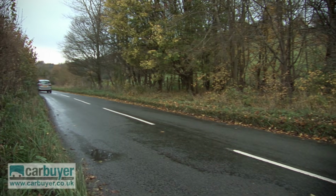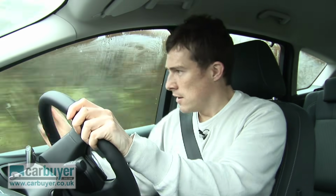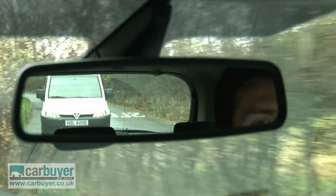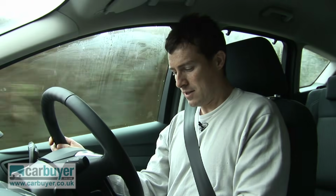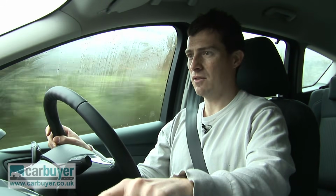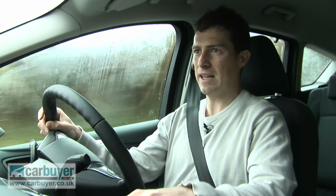Actually, I've got some other things I want to have a moan about. These windscreen pillars are very fat and they create a bit of a blind spot, and the rear screen is quite small, and overall visibility isn't as good as in, say, a Citroen C4 Picasso. I find the seats a little bit on the firm side, and these buttons here on the stereo are a bit small and fiddly.